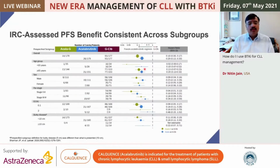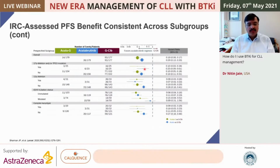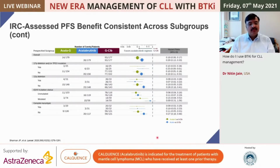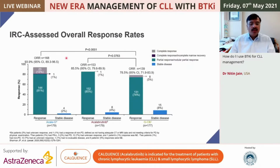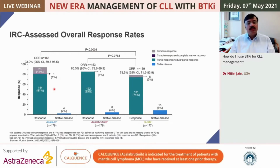When they look at the different high-risk subgroups of patients, the benefit was seen across them, with no real surprises here in terms of the favorability of Acala-G and Acala versus G-chlorambucil. And then again, as is true for BTK inhibitors, the majority of the responses were partial remissions. That is true for ibrutinib, and this is true for zanubrutinib. You can get some complete remissions, but most of the responses with these drugs will be partial remissions.